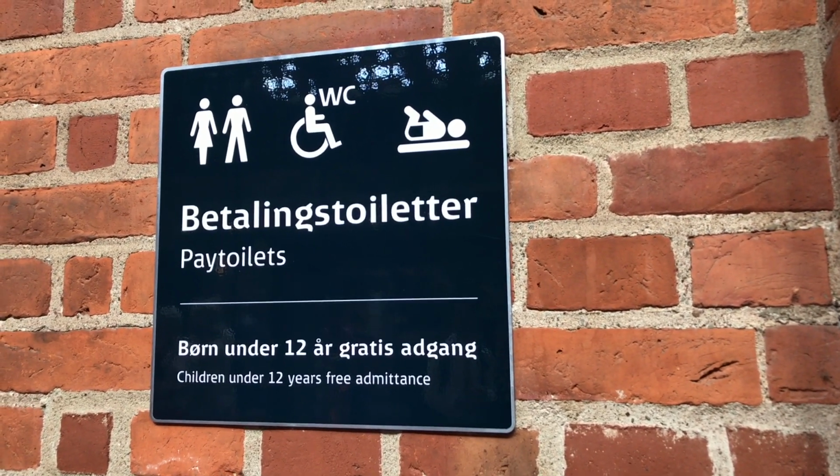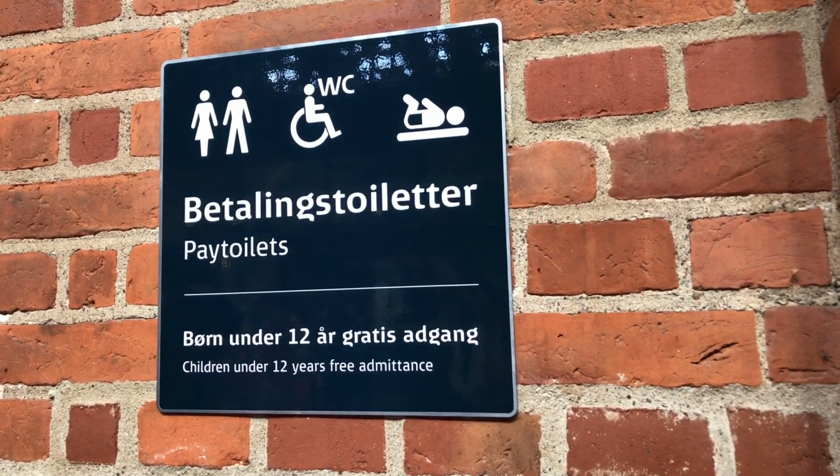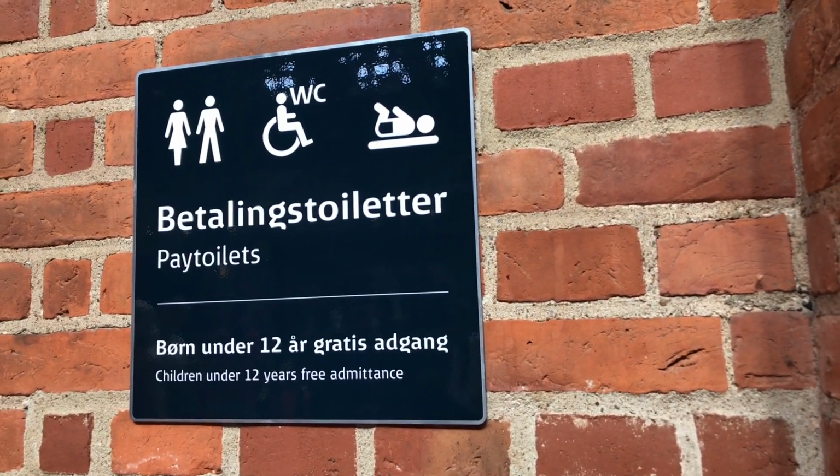As it says here, children under 12, free entrance or free admittance. So if you come with a kid, you can just go in there, and also there's disabled toilets and also baby change.